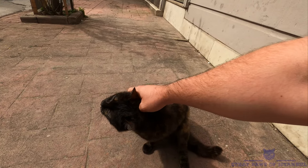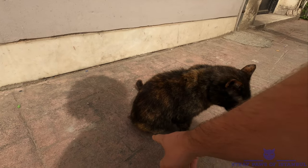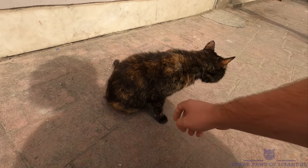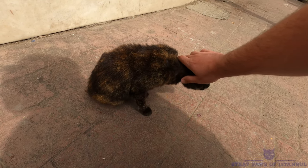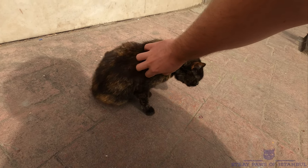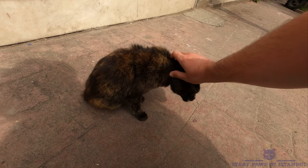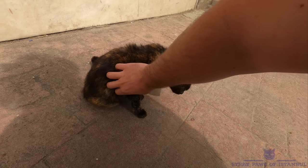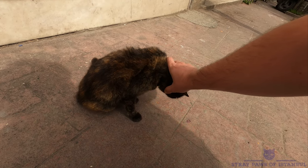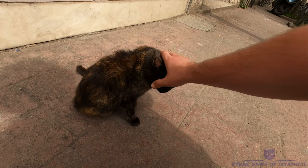Right? And for your information, she lost that one leg and she can scratch this part. She loves especially getting scratches from there. If you see a cat with three legs, please scratch their part where the leg is not there.